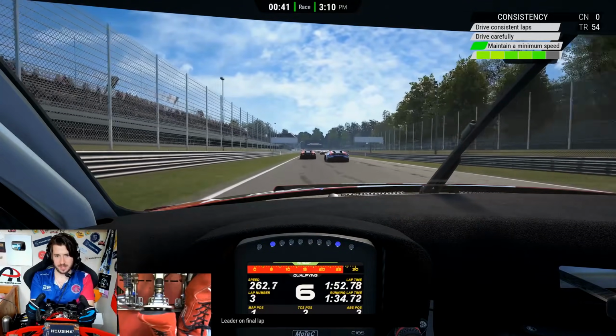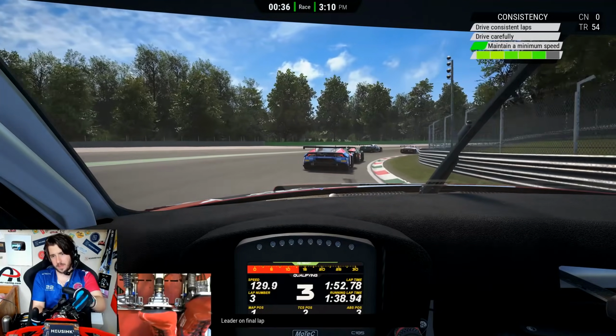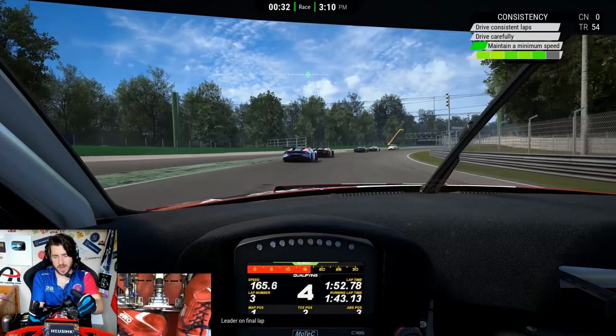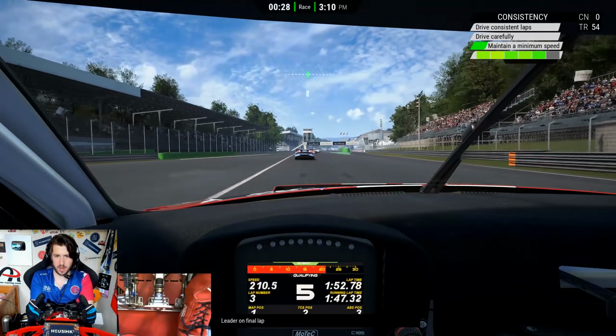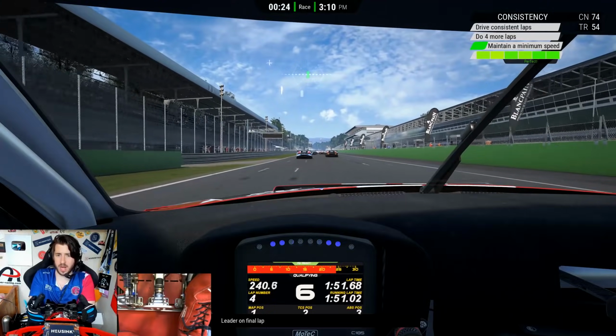Okay, the leader is on the final lap now. Give it all you can. There you go. So final lap coming up. I do think that AI right now are on 98%, which I think is a good match for me. I do feel like sometimes they cheat a little bit, like they're really fast in a straight line, and you see the Lambo there is actually actively braking in a straight line, and I'm not catching him.